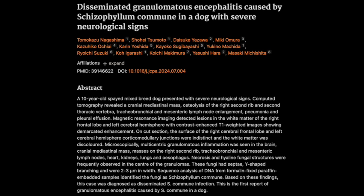Okay, so we've got these granulomas, and we know the infection spread. But how did they know for sure that it was Schizophyllum commune? That's where DNA analysis comes in. They took samples of the formalin-fixed tissue. Formalin fix? It's a solution used to preserve tissues. Anyway, they extracted the DNA from those samples and did PCR and sequencing to pinpoint the fungal species.